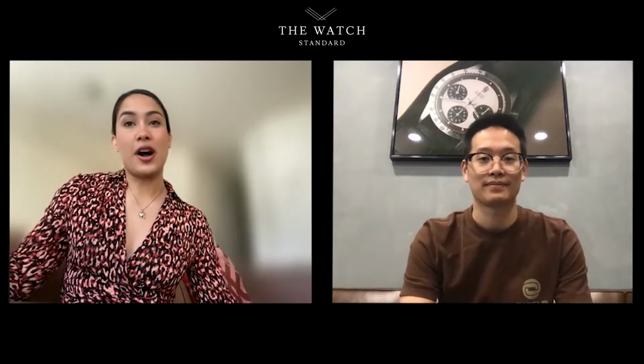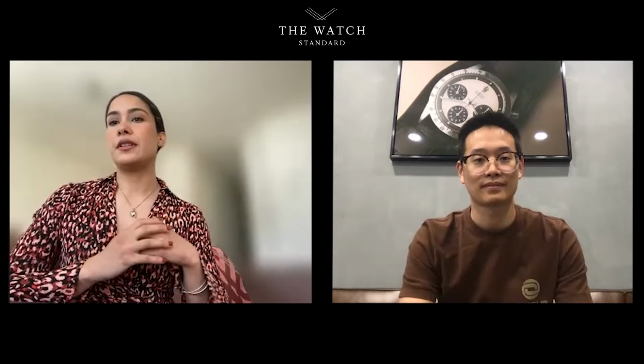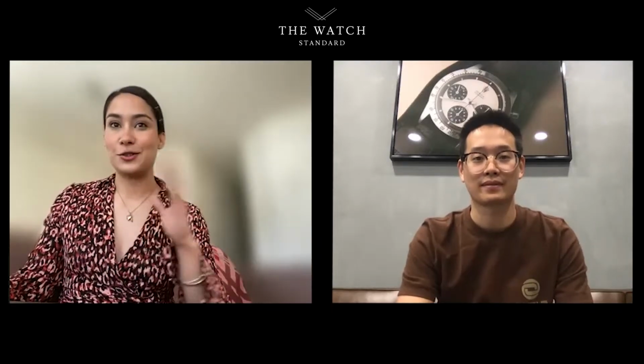And yeah, the Datejust, in my opinion, is the watch to give if you want someone to have something a little bit daintier, that they can wear every day. That would be either the 28 millimeter or the 31 millimeter. Otherwise, it's a very classic watch. The silhouette of the watch is super recognizable. If you see it, you know it. And it's definitely the everyday watch.